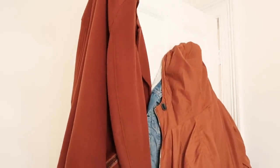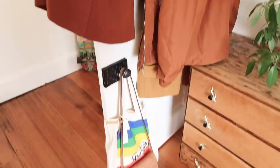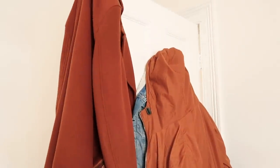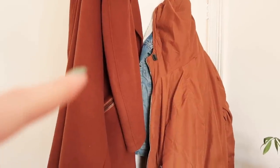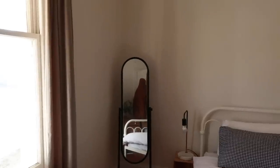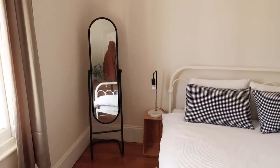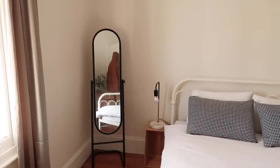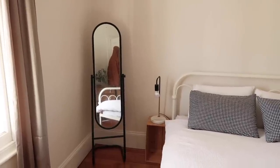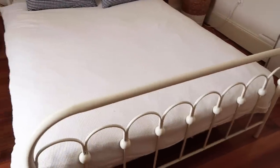We also have one hook at the back of this door where we hang our coats. And I have a few of my bags just kind of chilling there as well. I want to fix this up too, because I think we can utilize the back of this door a lot better than we are currently. And then I just have this little mirror in the corner here. It's filthy, so don't look too closely, but I'm actually going to get rid of it. I've been putting off cleaning it because I'm not going to be using it for much longer anyway. But that is our bedroom currently.